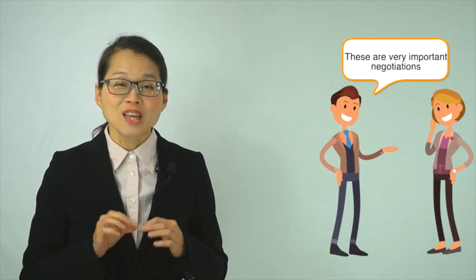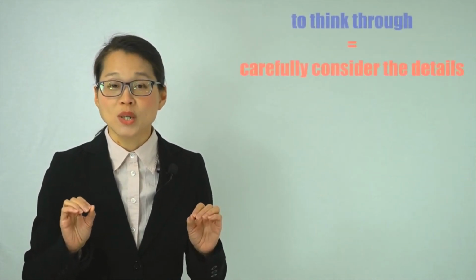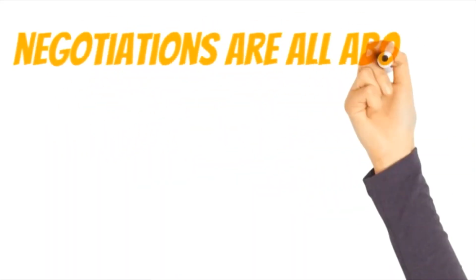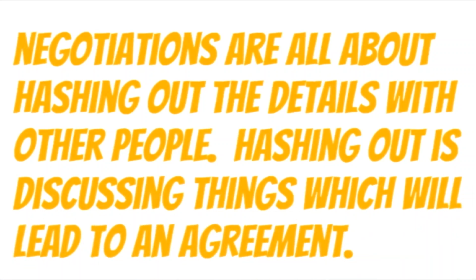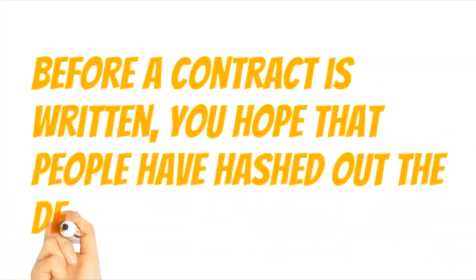In the next set of instructions, the boss asks the employee to think through the pros and cons of this deal. These are negotiations costing millions of dollars. So we can agree that carefully considering or thinking about the details is important. Negotiations are all about hashing out the details with other people. Hashing out is discussing things which will lead to an agreement. Before a contract is written, you hope that people have hashed out the details.